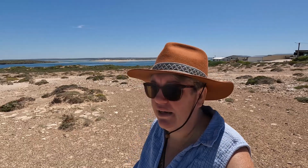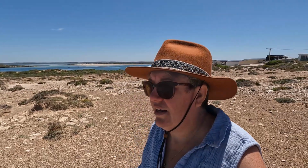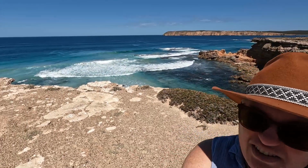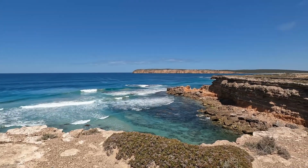Exploring again today, and we've just pulled up at a beautiful spot. Oh my god, it is amazing. So the little town is called Venus Bay here in South Australia, and the view at this lookout, have a look at the colors in that. I'll get my buff head out of the way. Look at that view.